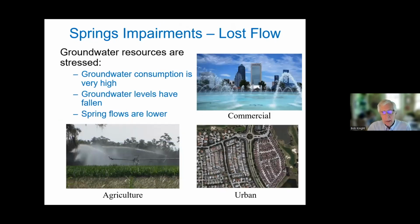So that's what I'm going to talk about now. I'm not studying springs just to enjoy them anymore. I'm studying springs to try to give them a future.